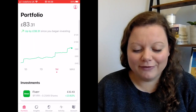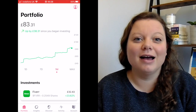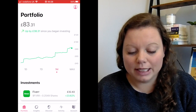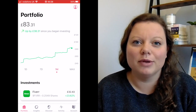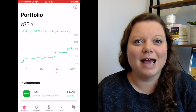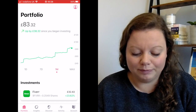So this is the first page, like the home page if you like, and you can see there that my portfolio, as at the time of recording, is £83.31. And you can see by the little green line that it's going up steadily, and then there's the little jump up where I put this £10 in, and that's a weekly thing. So that will happen, like I said, every Friday. The plan is to put £10 into this portfolio to help it grow.